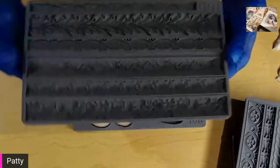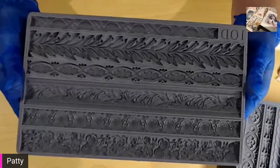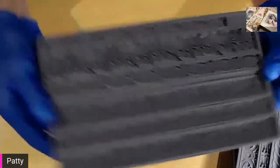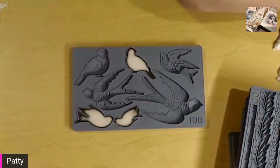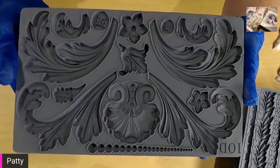The worst. This one is Trimmings 1. Isn't that one pretty? And I've poured all of these, so I can show you guys all this stuff if you want, or we can just pour them. And then there's this one. I love this one.